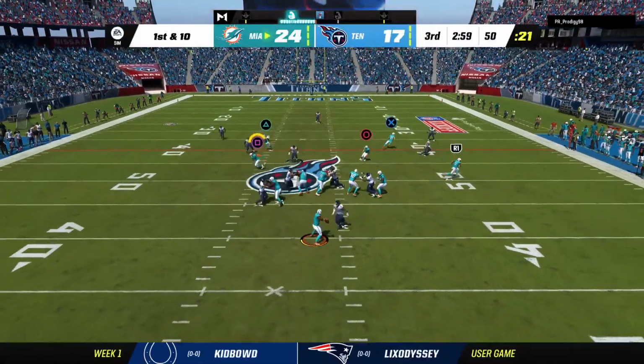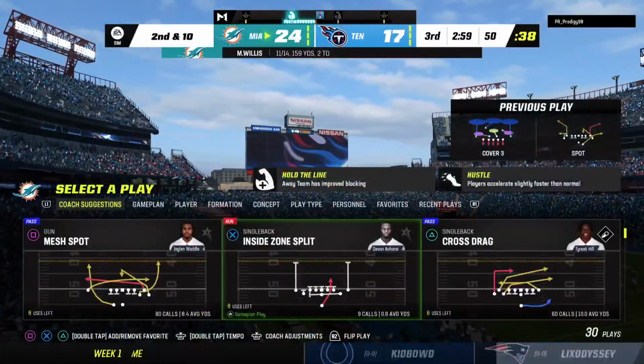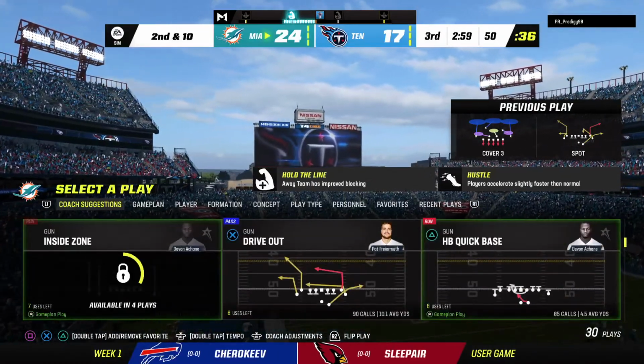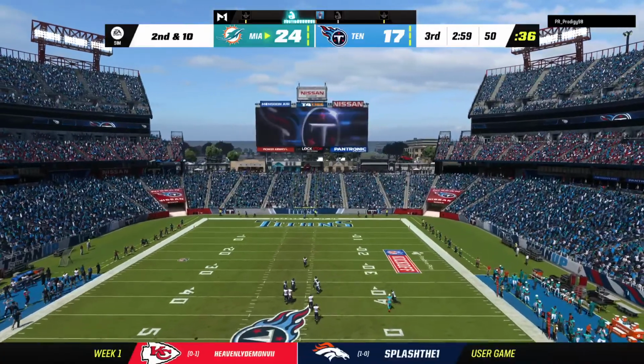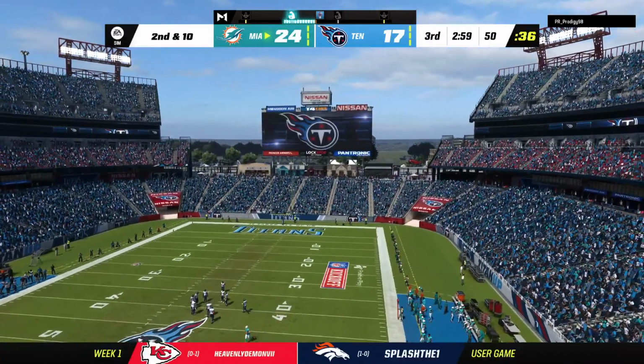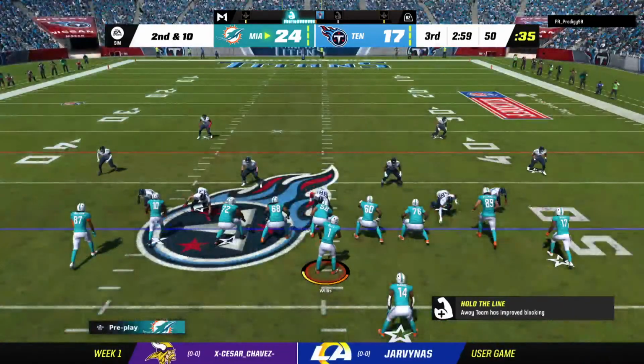From the midfield stripe, they'll look to throw. A hit as he throws there, incomplete. Well, that's a good piece of quarterbacking right there because he certainly felt the pressure coming. The alternative, getting sacked for the first time. He didn't like that option at all. Did a nice job saving yardage by throwing that one away.